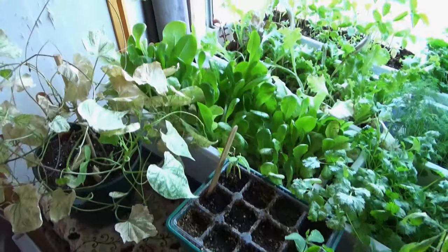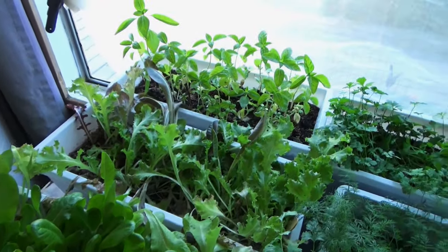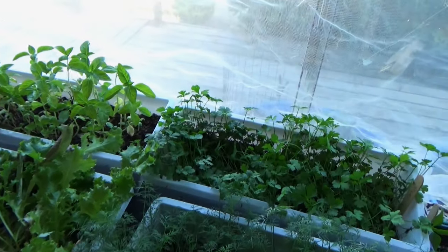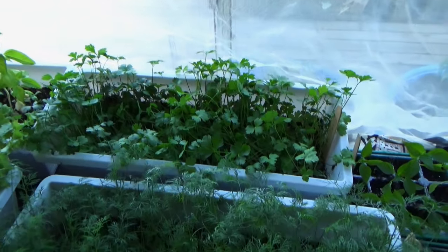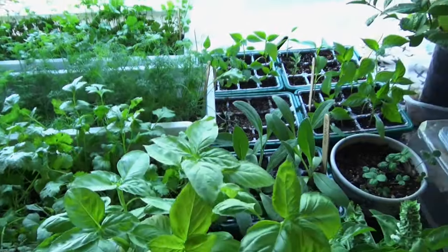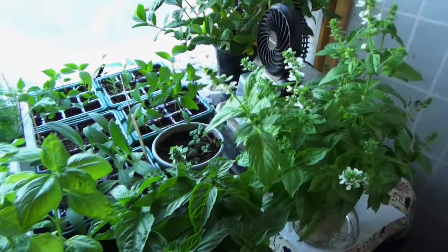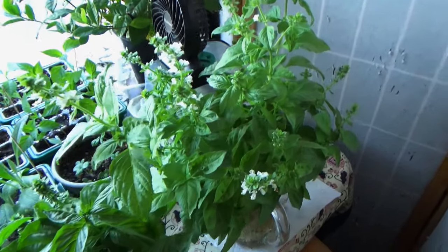This is probably the brightest window in the house. There's one facing the other way, so it gets the afternoon sun, but there's not very much window space. Not a big window like this. So this gets early morning sun and then bright light most of the day until about 3 or 4, I think. So everything's doing pretty well.